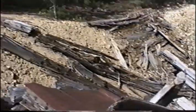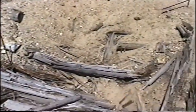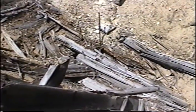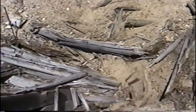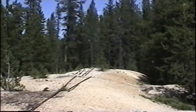Now this shaft has been fenced, but as you can see, it's completely fallen down. And without knowing how deep this is, I would not be wanting people to jump around on that stuff. We know these things can be pretty hazardous. Well, we're going to go out and measure the dump out there.